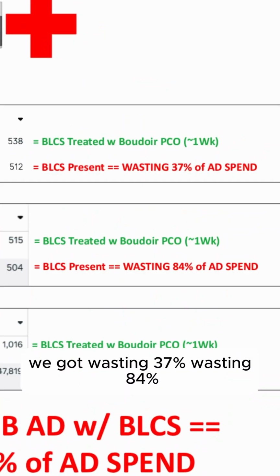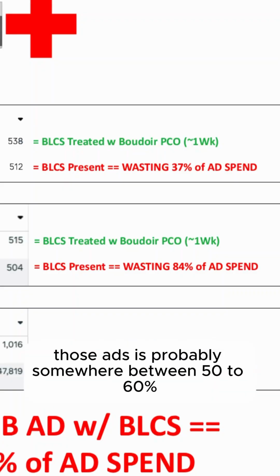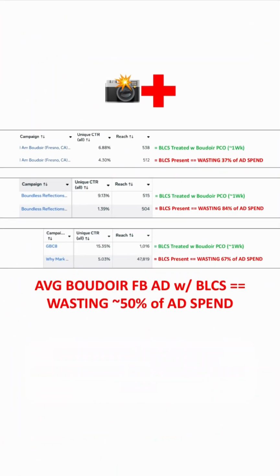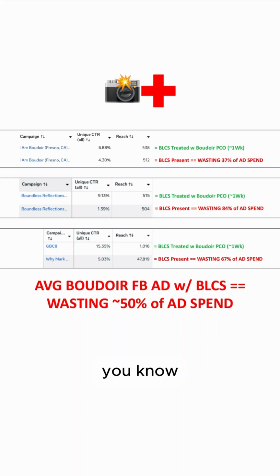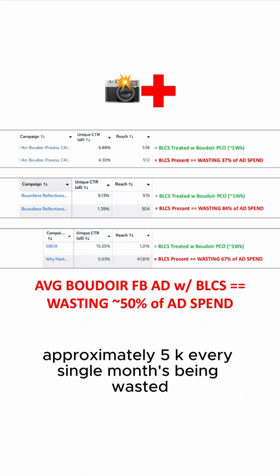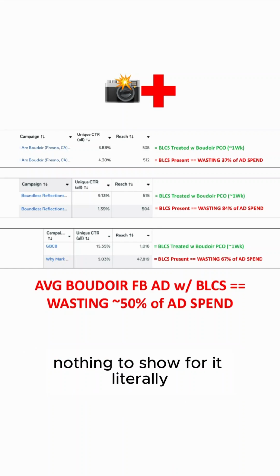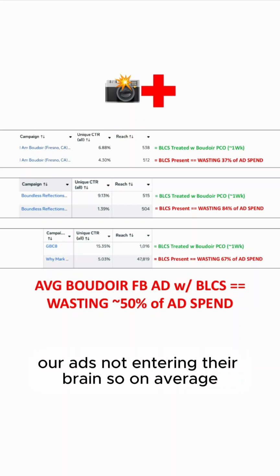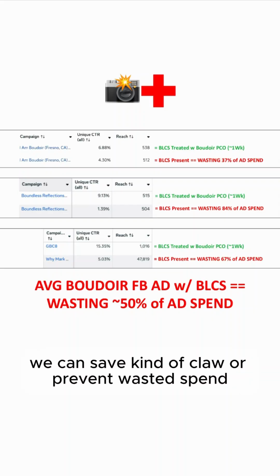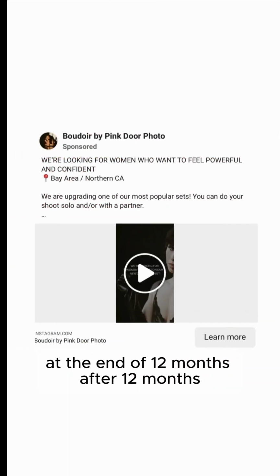We got wasting 37%, wasting 84%, wasting 67%. Average those out, it's probably somewhere between 50 to 60%. So if you're spending more than 10 grand a month in Boudoir Facebook ads, that means approximately 5K every single month is being wasted, literally half to the Zuck with nothing to show for it. Literally, we're paying to have women scroll by our ads, not entering their brain. So on average, we can prevent wasted spend and keep that money in the pocket, about 60K over the next 12 months.